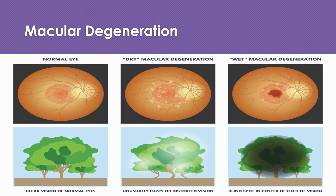Something else you might see with your scope might be macular degeneration. First off, the patient will be complaining of differences in vision. So it starts a little fuzzy. There might be a blind spot in the center of their field of vision. That'll be a telltale sign of macular degeneration, this blind spot right in the center of their field of vision. A noticeable dark spot that the patient will tell you about.